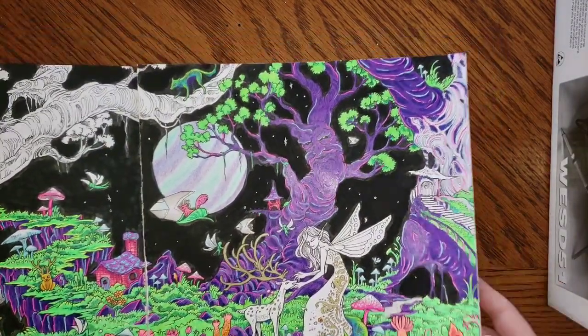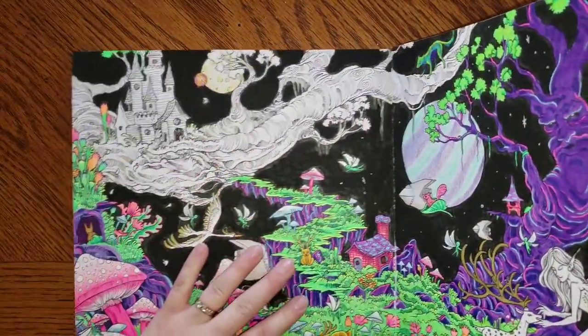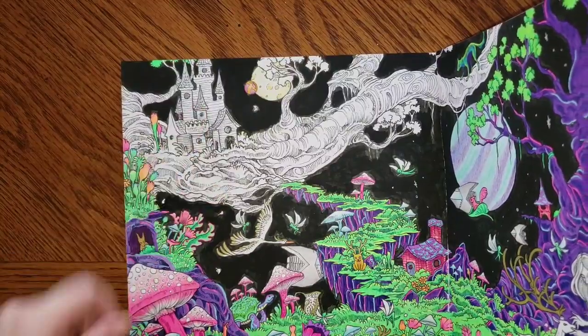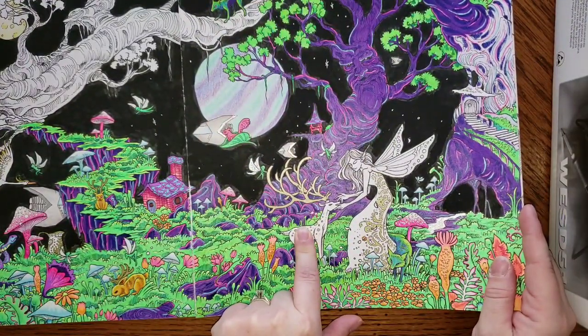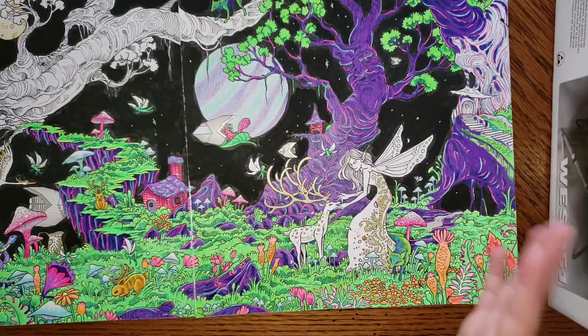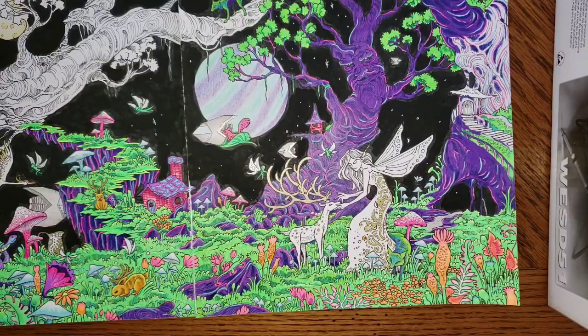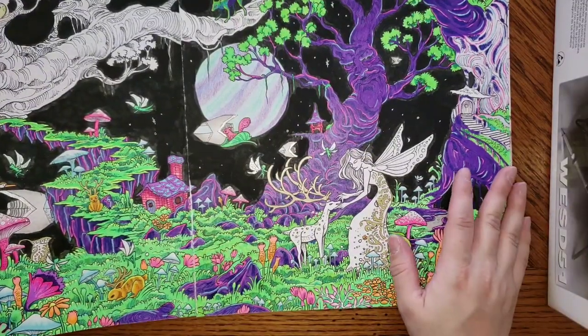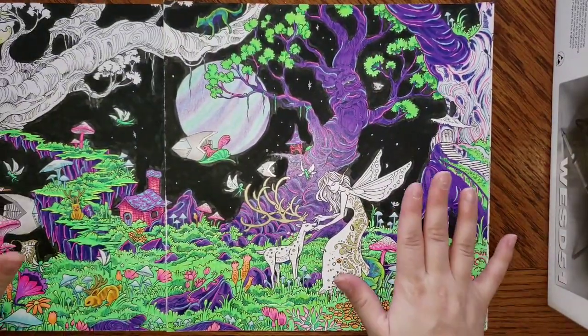And again, the idea here is that I'm going to try and finish up the trees on my own. Then we'll do this little castle thing on video. We'll finish the fairy and the deer on video. And then any finishing touches, which I haven't decided what those are going to be. Probably some Stickles and some glitter gel pen and who knows what else. But the finishing touches, we'll do all that on video and we'll finally finish it.